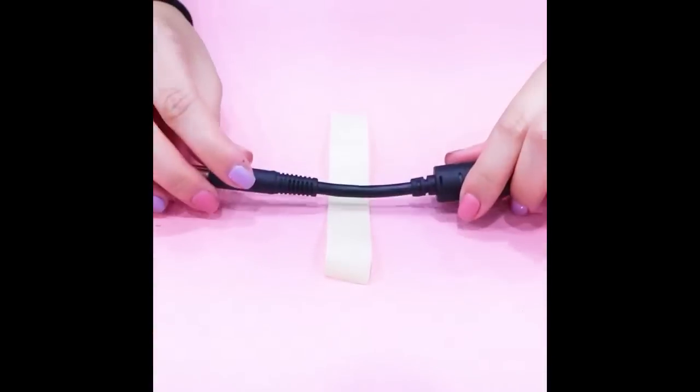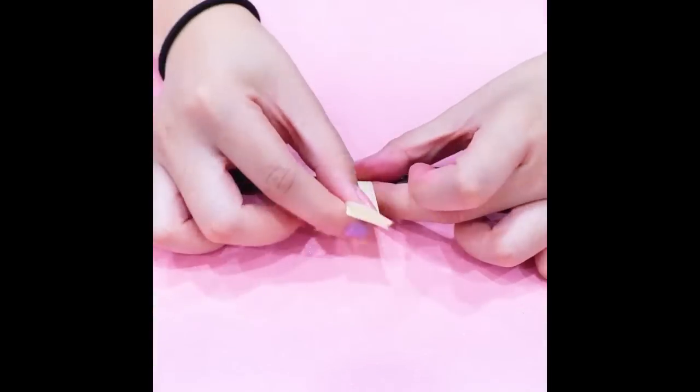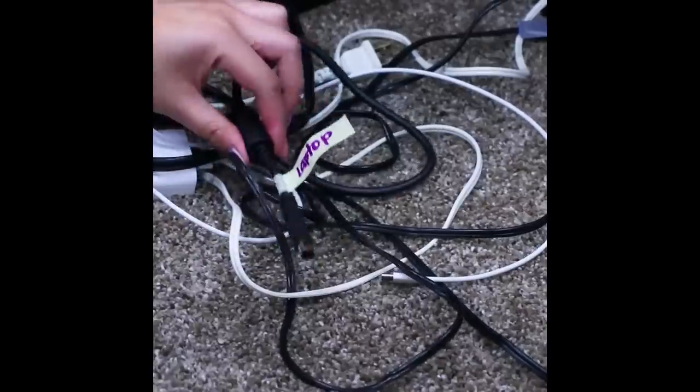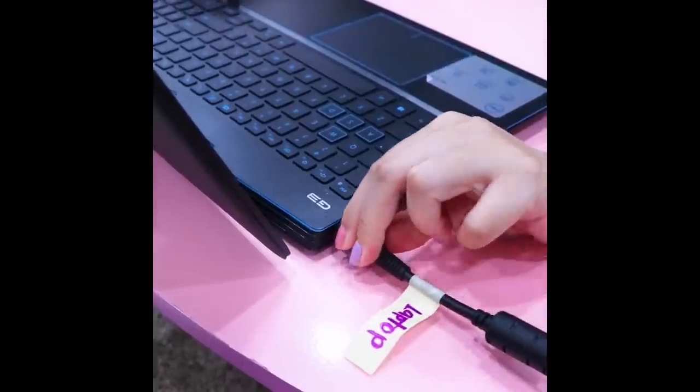To avoid losing cords, all you need is masking tape. First, put the tape around the cord. Then, label the tape. Now, I can easily find the cord that I'm looking for.